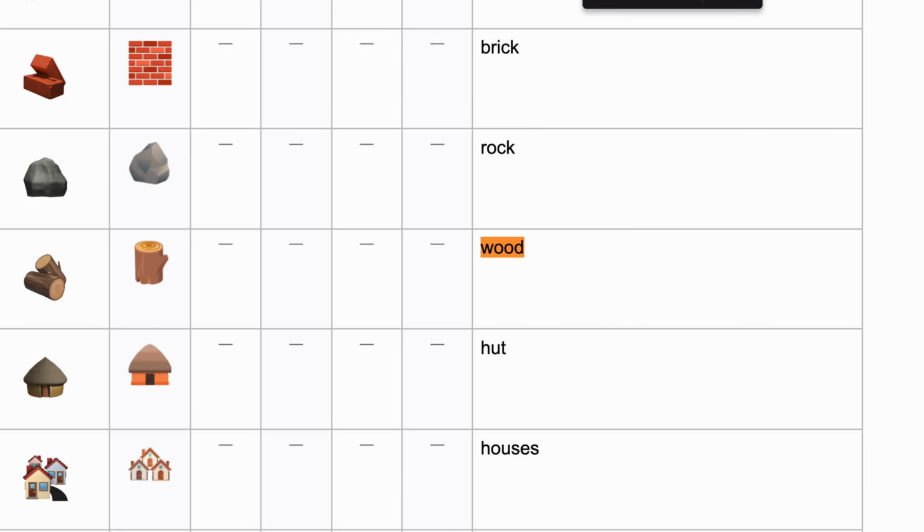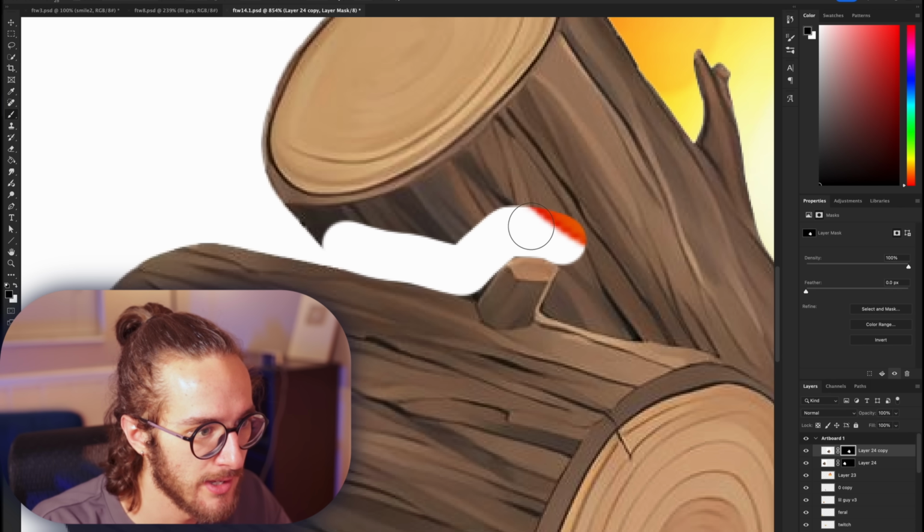Now, sadly, I can't find a high quality version of this, but I think it's pretty clear we should just start with the regular fire emoji and just add some logs. Is there a log emoji? That would be really helpful. Oh, there totally is. Sweet. So let's just separate it so it's one and the other.